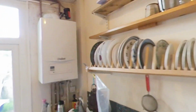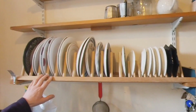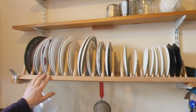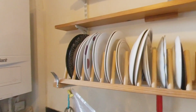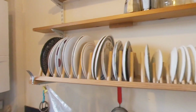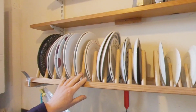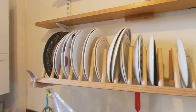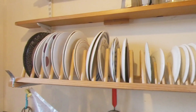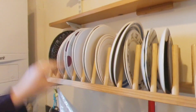This is my pride and joy. I was inspired by somebody who has an Aga to make this. They keep their plates above the Aga. The idea is this: you wash your plates up, put them on the rack, and they dry with gravity, and they stay there. That's where they live. So you can always see your plates, you don't have to go to a drawer or a cupboard and get your plates out. Dust doesn't settle on them because they're upright.